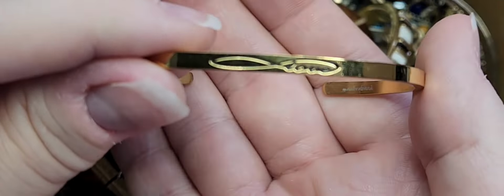Okay. So this, I don't believe has a maker. No, it does not. It's in good condition, needs a wipe down. It's a nice heavy piece. So someone will like that. That's a good one.